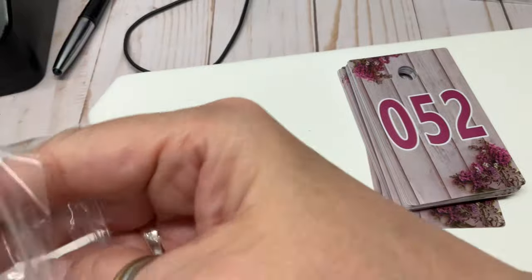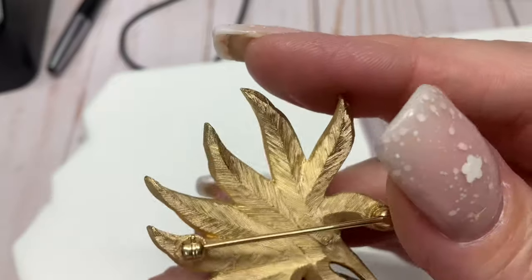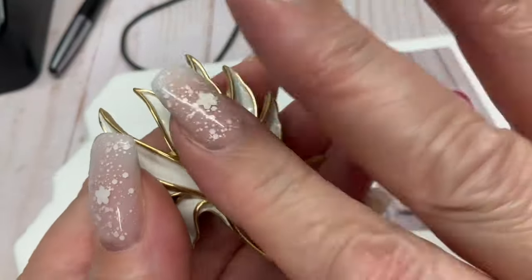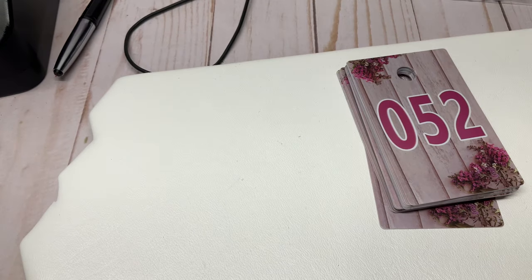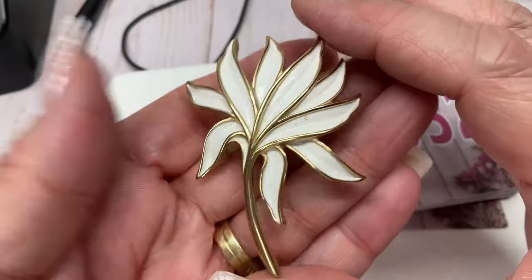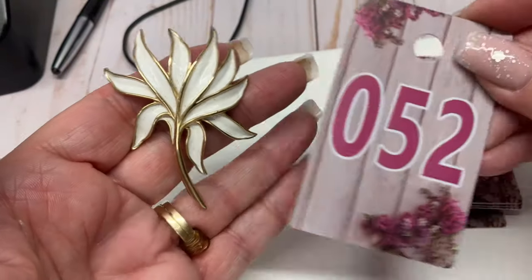Okay, I have a Trifari brooch. I'm looking for a crown. Yep, crown Trifari brooch, white enamel. It looks like it needs a good cleaning. Lots of zhuzh. Actually, hold on. I'm going to use my sweater for that one petal. We can see how clean it's coming. Oh, yeah. Check it out. Much cleaner. Okay, gold tone, white enamel. Love this. Let's go $10.